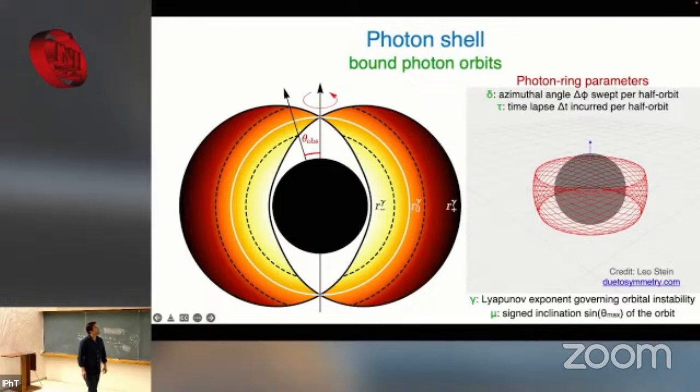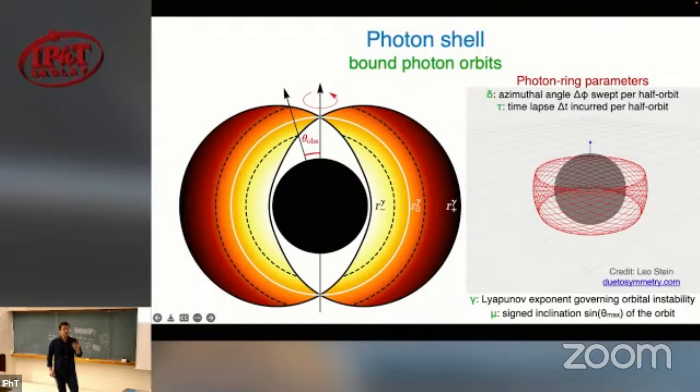Okay, so I want to introduce four critical parameters, which are intrinsically defined by the geometry of the photon shell. They're local quantities that are predicted by the Kerr geometry, and which we analytically computed in the past 4 years in Kerr, and that fully characterize the behavior of these light rays, and then it turns out they fully characterize the photon ring's image. So these four parameters are delta, which I've just described, and the second one is tau, which is just, as a photon goes from the bottom to the top, does one half orbit, how long does that take? There's a time lapse incurred that we call tau. So delta and tau, is that clear to everybody?